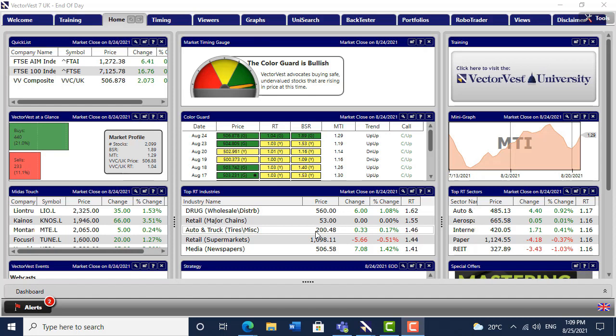The short-term trend is up. Underlying trend is up. The DEW, which is not reflected in the front page of VectorVest, is up. And our longest term measure of the trend is up. Okay, so a good situation. And the advice: VectorVest advocates buying safe undervalued stocks that are rising in price at this time.